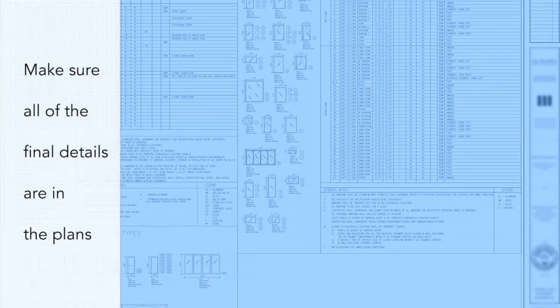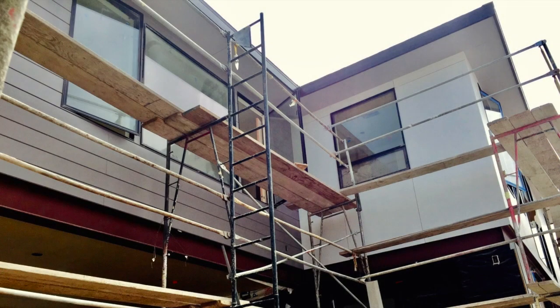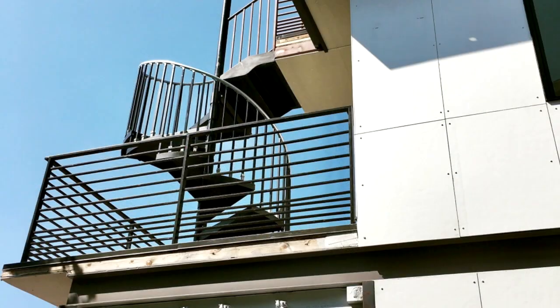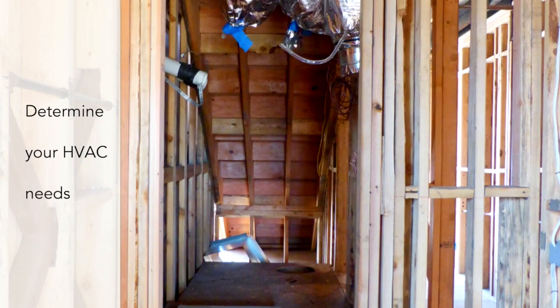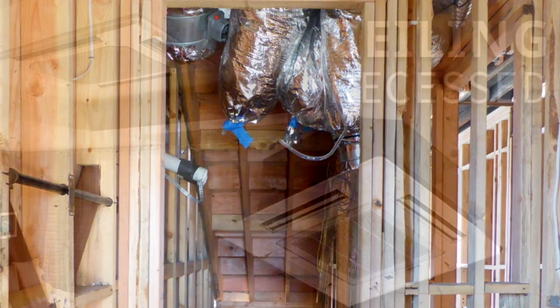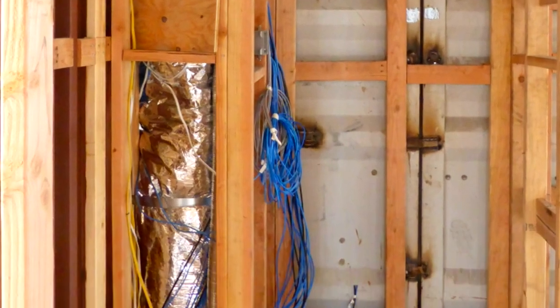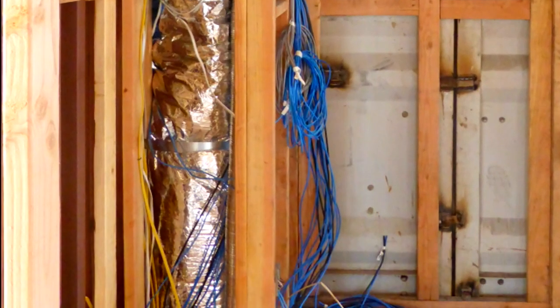Also, make sure you have all the final details covered in the plans, like how you're going to cover the containers on the exterior. We ended up using fiber cement board on the exterior with enough space for air to get behind it, so it functioned both as a rain screen and as an insulating factor. Figure out what kind of HVAC you'll need and where it's going to fit. Our architect planned to use mini split units for heating and cooling in each room, but after we priced it out, it was twice the cost of traditional HVAC, so we ended up going the traditional route.